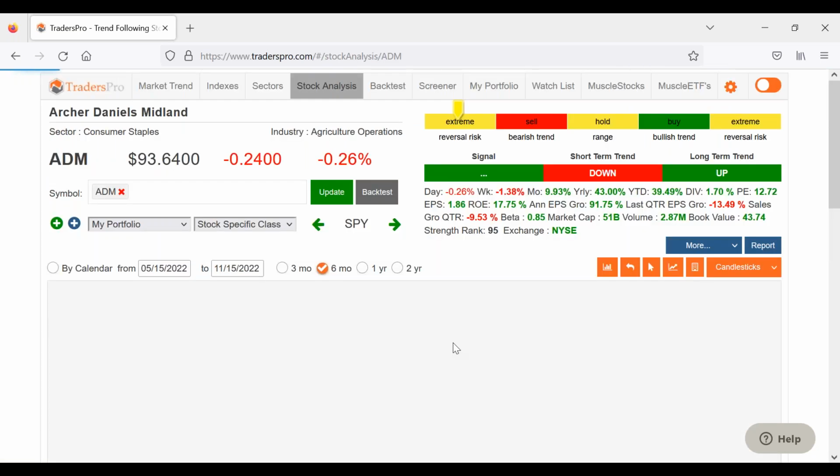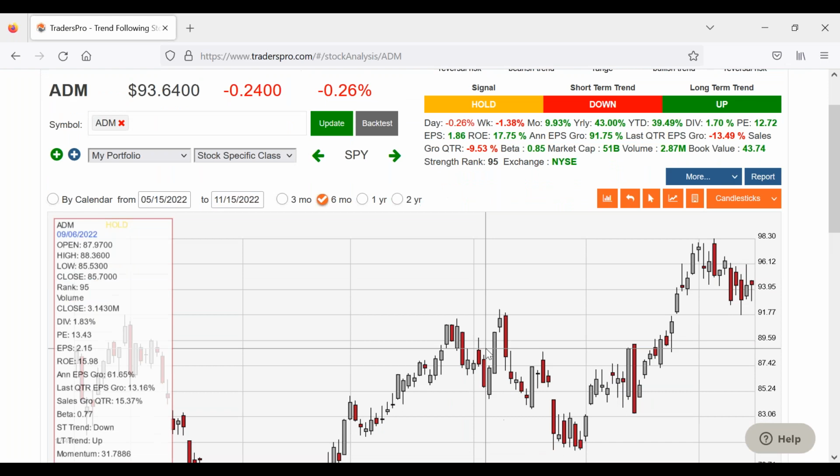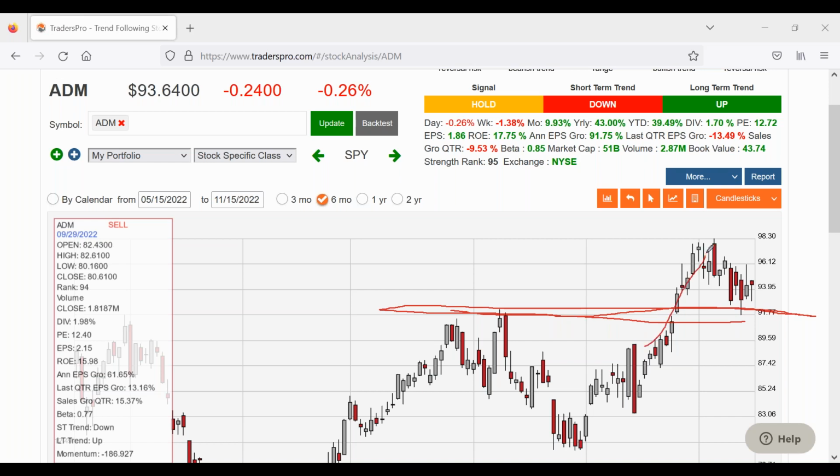All right, and I added ADM in. I told you I was going to get back into this one. I added this one back in. It looks like it broke out, came back to retest the breakout. Had a little bit of a bullish inside day yesterday. Not really looking great, although it's off the lows of the day today, but we'll see if this one can kind of take off.